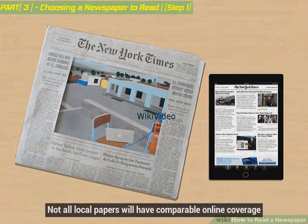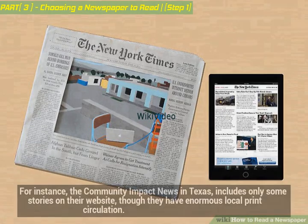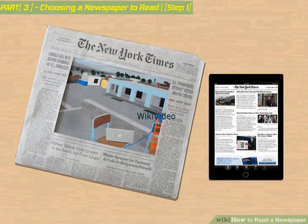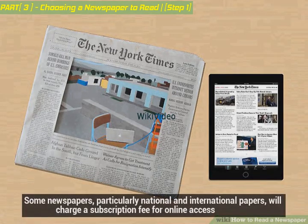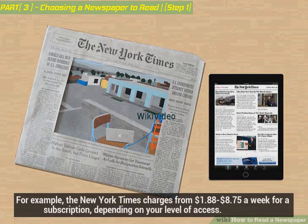Not all local papers will have comparable online coverage. For instance, the Community Impact News in Texas includes only some stories on their website, though they have enormous local print circulation. Some newspapers, particularly national and international papers, will charge a subscription fee for online access. For example, The New York Times charges from $1.88 to $8.75 a week for a subscription, depending on your level of access.